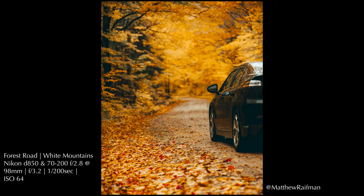So I wanted to talk a little bit about composition. Now, one option is to frame your subject. So if you find a nice road or something like that, and you can fit the fall foliage arcing over top of your subject, the road, and you've got a little bit of foliage on the ground, a little bit on the sides, it can look really, really good. And the forest roads are a great option for framing your car or other sorts of subjects in that type of setting.